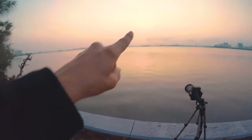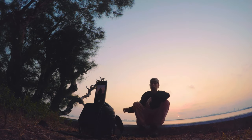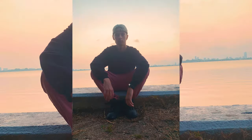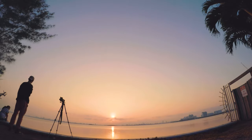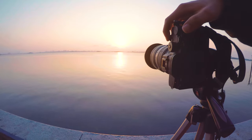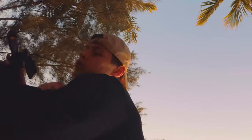Still doing some time lapses. The sun is starting to peek through ever so slightly. Taking some flicks too. Absolute success. Then the cops come in.